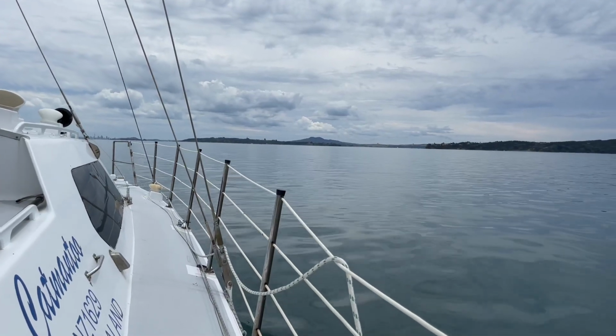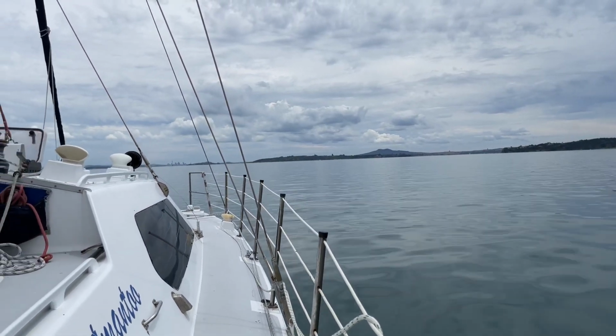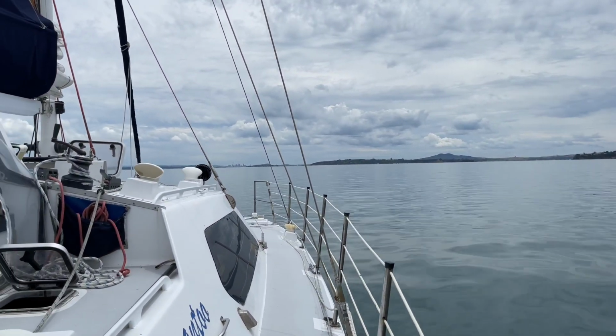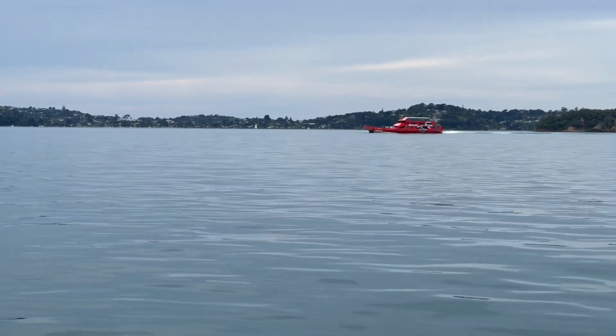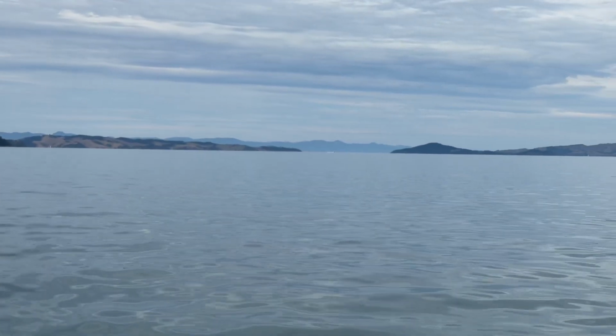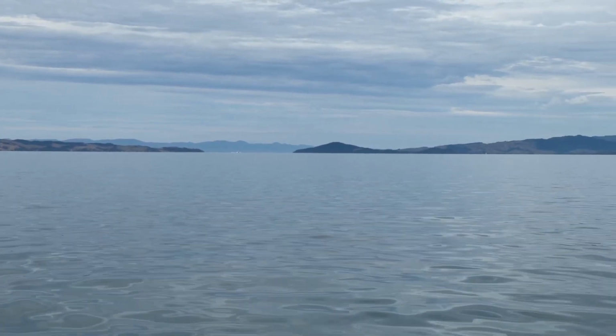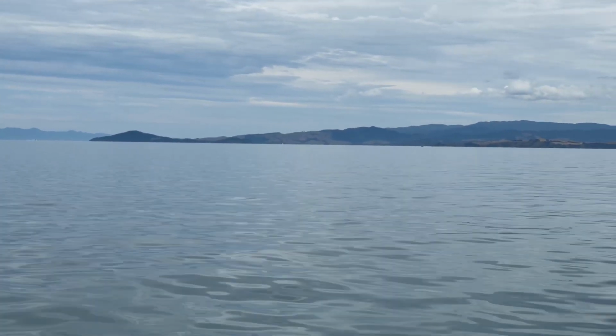Distinct lack of wind at this stage. And there's the Waiheke vehicle ferry. There's the eastern end of the Tamaki Strait.